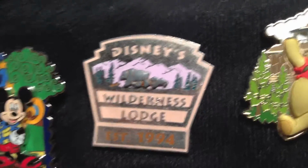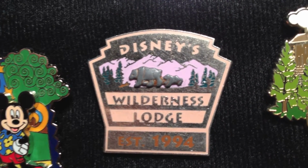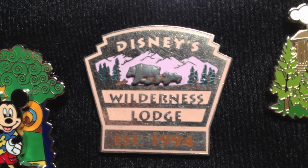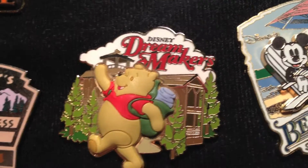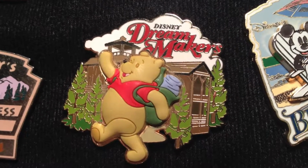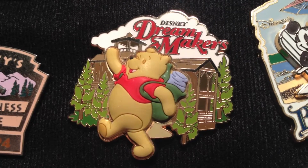This was the first Disney World resort that I stayed in. I was 5 years old, I believe. Disney's Wilderness Lodge. Had a lot of good times there. Disney's Dream Makers. This sort of goes off of the Wilderness Lodge theme. Winnie the Pooh Bear. He's hiking, having a fun time.